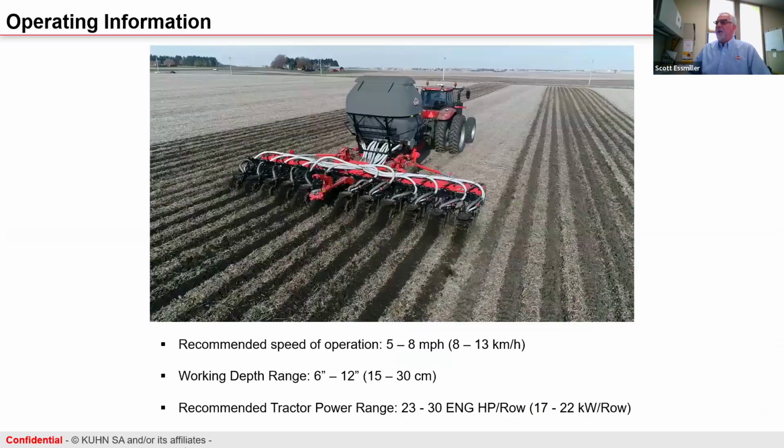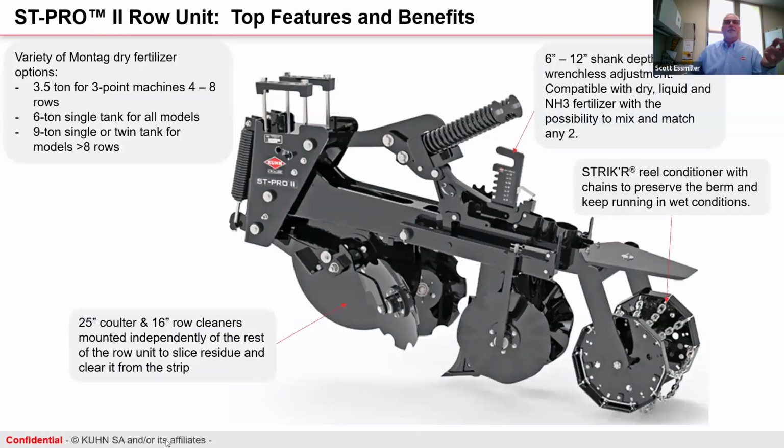So now that I've said all that, we'll go and talk about the row unit itself. Looking at the row unit, just to start out here, I want to clarify how the unit works and how our depth control system works. The row unit is mounted on a toolbar, and that toolbar is always 29 inches off the ground.